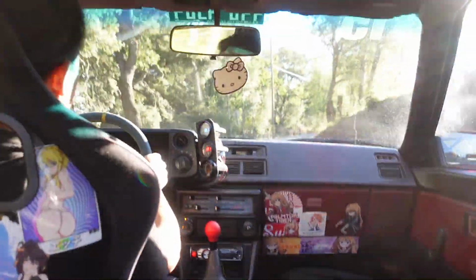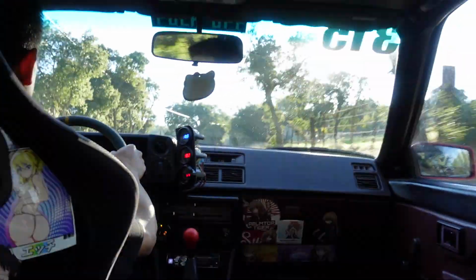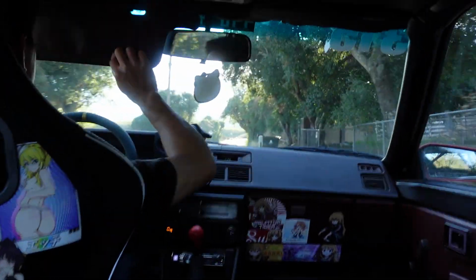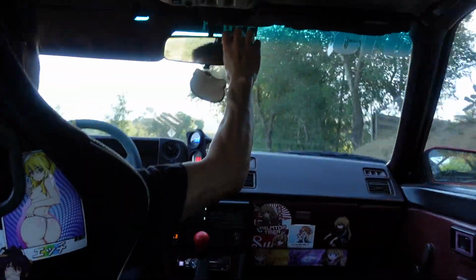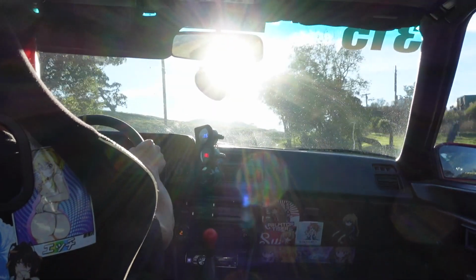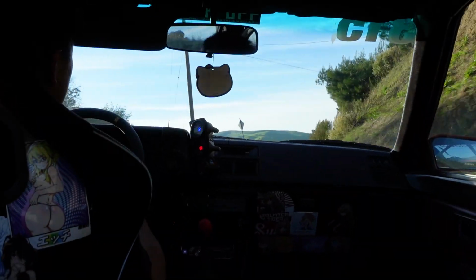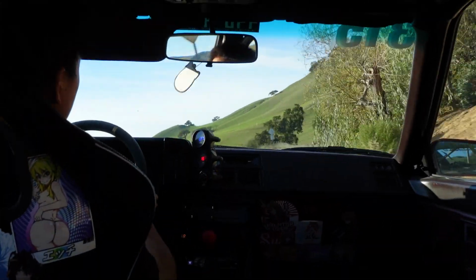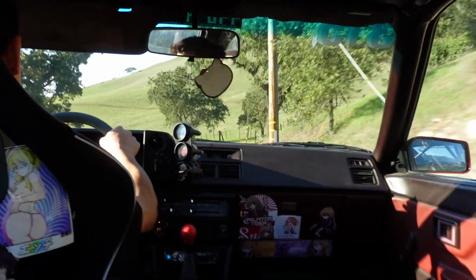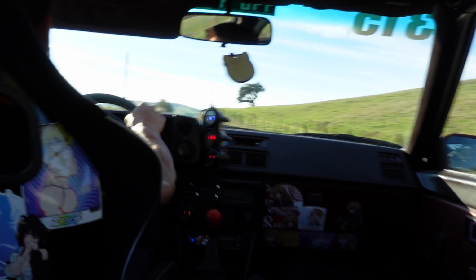And yeah, I actually have a depowered rack. There's a lot of people who say like, oh, depowered's terrible, but you have to properly depower it. I should have worn sunglasses today. Properly depowered, so take all the guts out of the rack, take all the pressure seals out. Because a poor feeling depowered rack is usually because you're fighting all the pressure seals that were supposed to hold pressure from the power steering fluid.